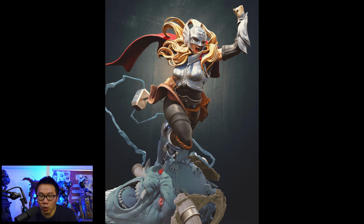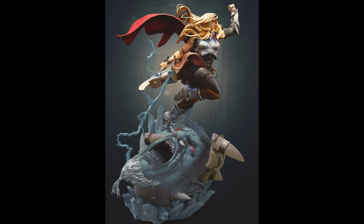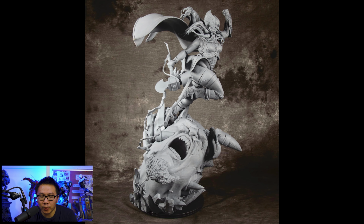Next pre-order is open for this Mighty Thor or Lady Thor. Comes with 3 portrait switch outs and 2 right arm switch out hammers. Also, she's already printed and just waiting for the prototype now.